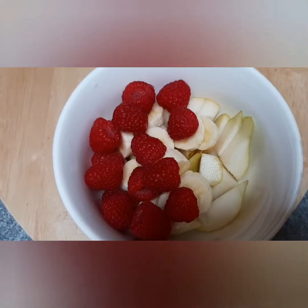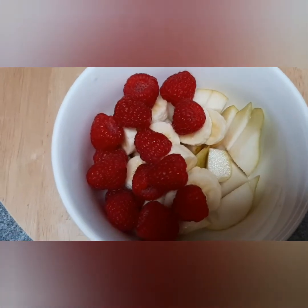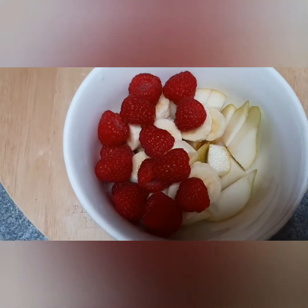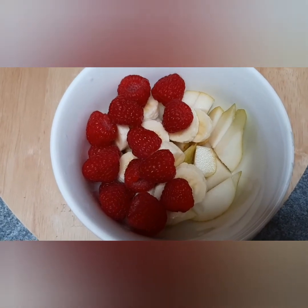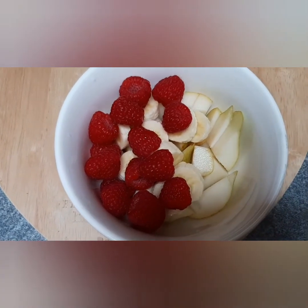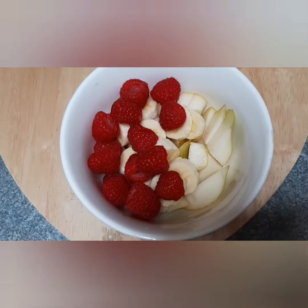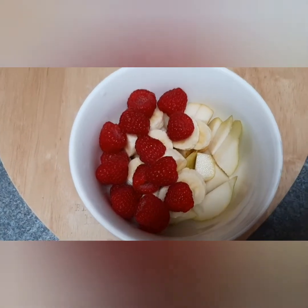So this is going to be my proper breakfast. Now it's quite late, it's probably coming up to 11 o'clock. Because I indulged so much yesterday, like I said, I'm not really that hungry. But I've got some pears that are going soft, so I've chopped up one pear in there, and I've got some bananas that are turning, so I've got one small banana in there and some raspberries. And I think raspberries taste best when they're at their freshest, so I want to enjoy these whilst they're still really nice.